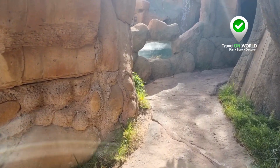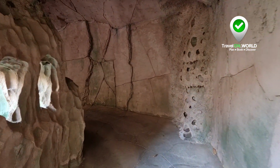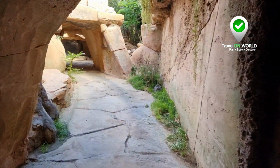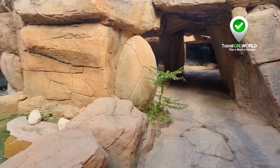So as you can see, there are quite a few people mulling around Rancho. It was quite busy, to be honest, wasn't it? Yeah, it was. So coming through, as you can see, it's like walking through caves and very sort of Wild West. But it's such a nice place and it's very clean as well. You can tell that they really do take care of the place. Very clean. And as you walk through the reptilarium, you get to see all the different iguanas and the species.